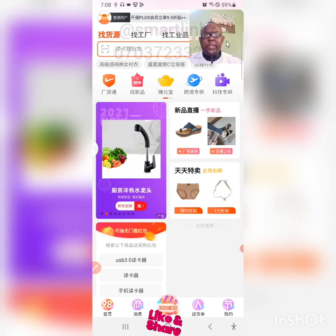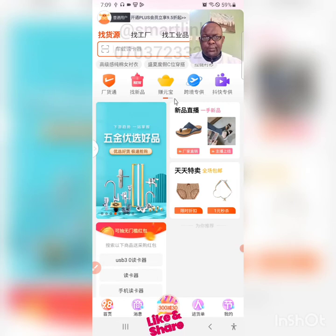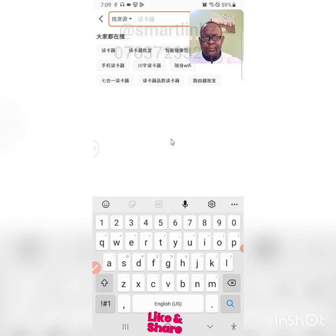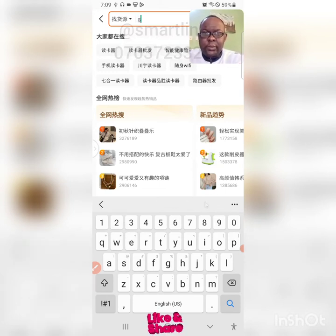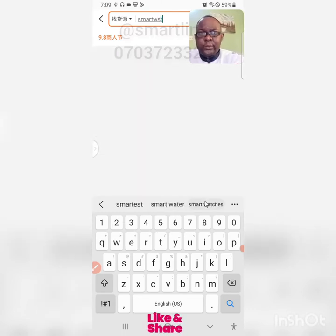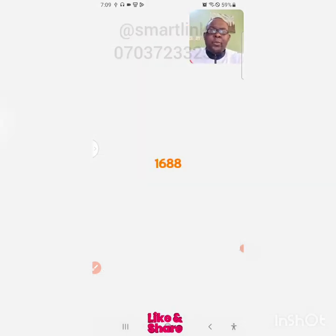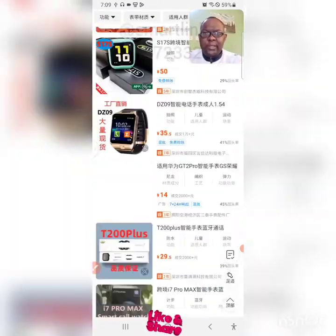Next step is for you to see how you can easily source for goods. You can come here and type anything you want in English. Let's say I want to search for smartwatch. I just type in smartwatch and it brings out every single piece of information about smartwatch.